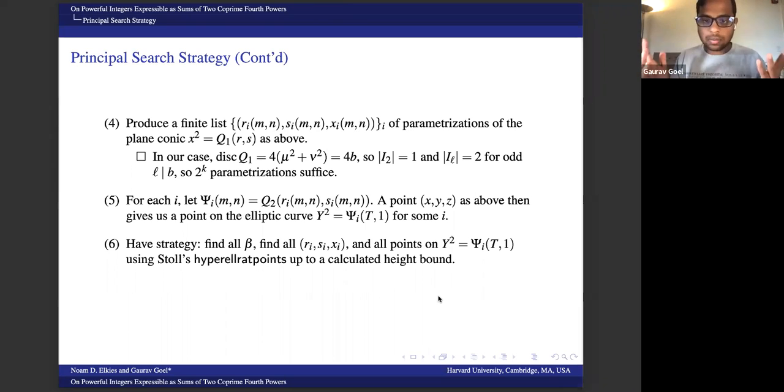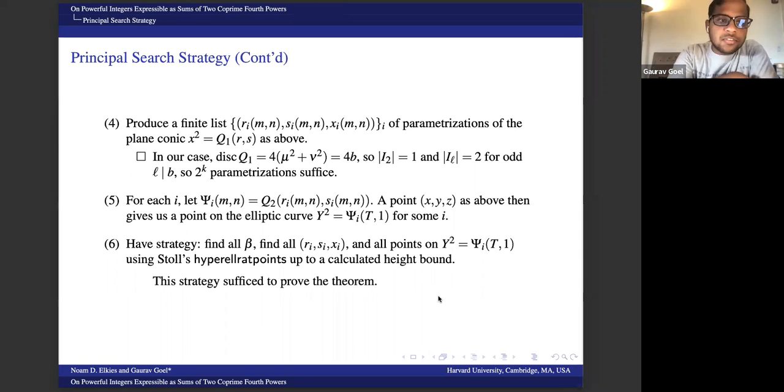Find all beta, find all parametrizations, and all points on this latter curve using the hyperelliptic points routine up to a calculated height bound, which is in the paper. And this strategy suffices to prove the theorem. If you attended Professor Fisher's talk from yesterday, you will recognize this as basically being 2-descent on this elliptic curve. Okay, so this proves the main theorem.